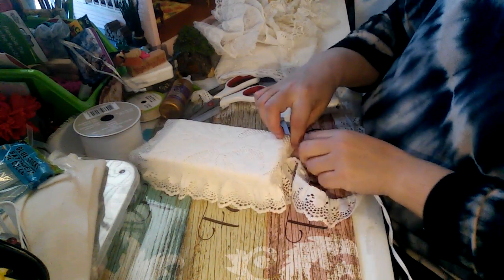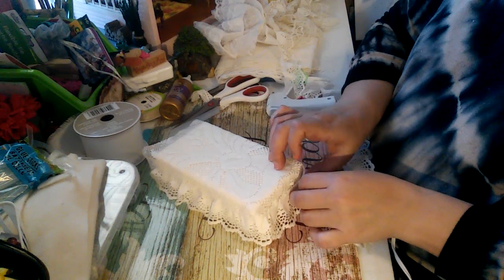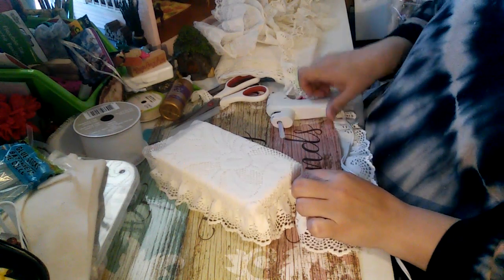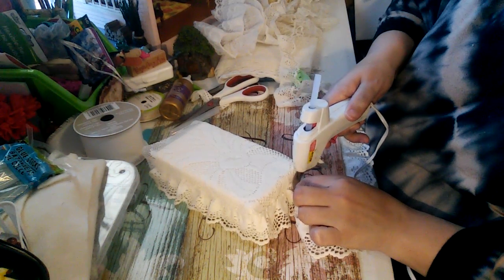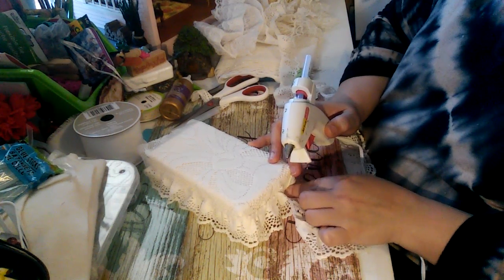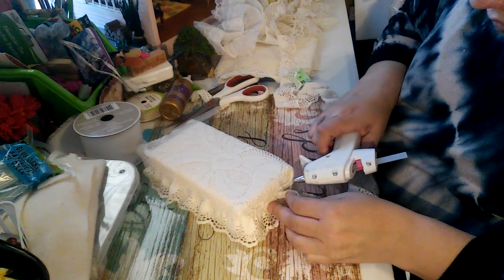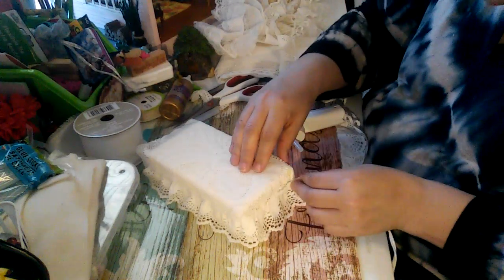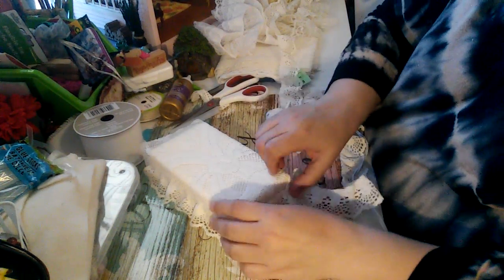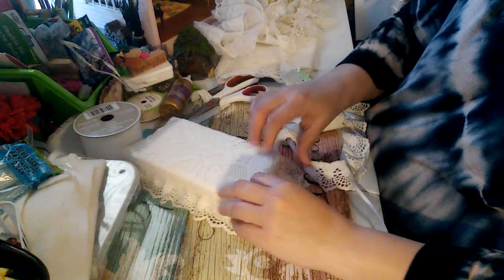Now, this is that little tricky corner. So I'm going to turn that in like so, and put a little glue in there, just to hold it. Then I'm going to continue on to the corner like so. So it has that nice little look to it up there in the front. And then I'm just going to trim off the edges.